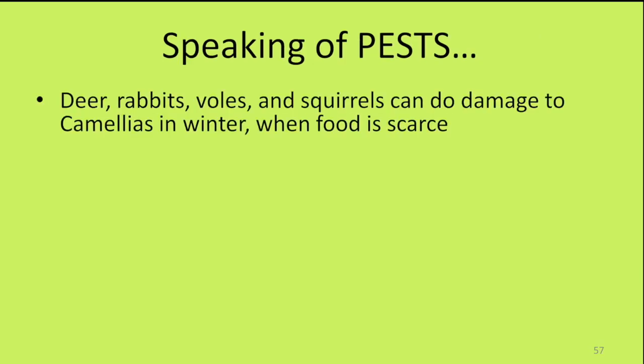And speaking of pests, deer, rabbits, voles, squirrels can do damage to camellias in winter when food is scarce. I think deer will eat anything when they're hungry enough. And the same goes for voles and squirrels. If there's plenty of food, they won't bother camellias. They're not especially delicious, but it can happen.